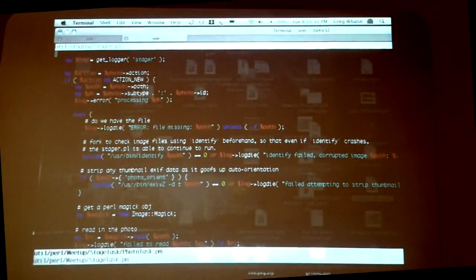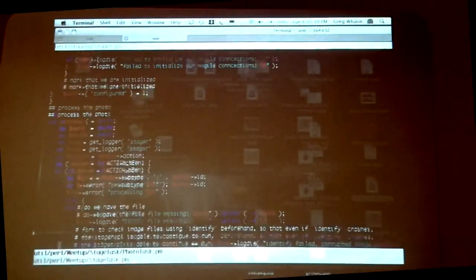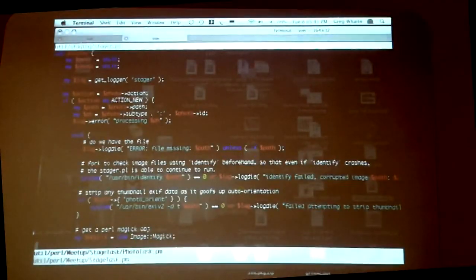I should just look in front of me instead of looking over my shoulder. Yeah, so here's the process method in here. You wrote this documentation right before Meetup, right? No, actually, this code hasn't been touched in a long time.